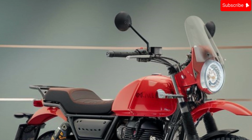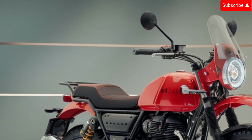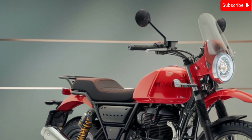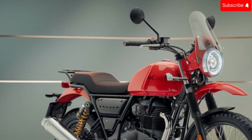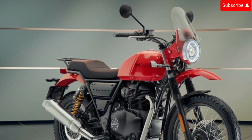One of the things that people love about the Himalayan is its comfortable ergonomics, and the 450 continues that tradition. The seat is wider and more padded, giving you better comfort during those long stretches of highway or rocky trails.